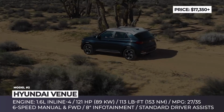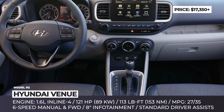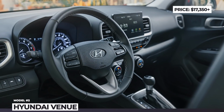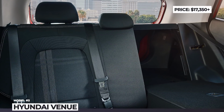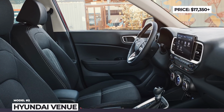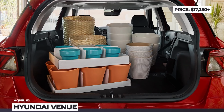The car's cabin has modern styling with soft cloth upholstery. It also houses a 4-speaker audio and a standard 8-inch infotainment with Bluetooth hands-free phone system, Android Auto, and Apple CarPlay. In addition, the new Venue is packed with driver assist technologies, featuring driver attention warning, lane keep assist, and forward collision warning, even in the base trim.